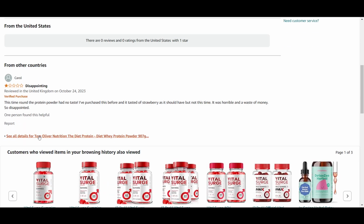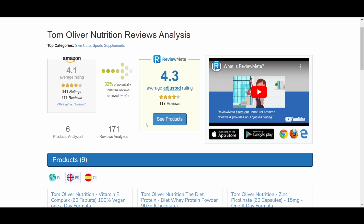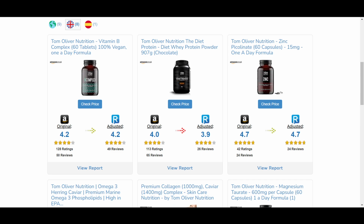This time the protein powder has no taste. I have purchased this before with a taste of strawberry and it should have it, but not this time. Okay, so this could be a defective product or a wrong product. And these are some of the reviews from Review Meta here. Overall it is 4.1 and 4.3. You can go and read the reviews and check the prices and everything.